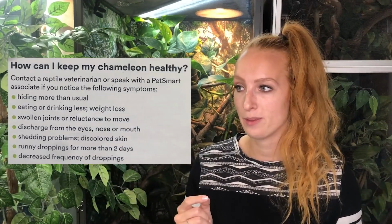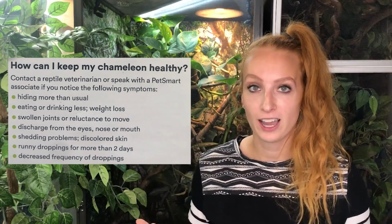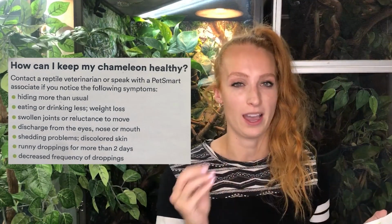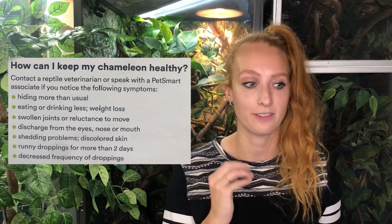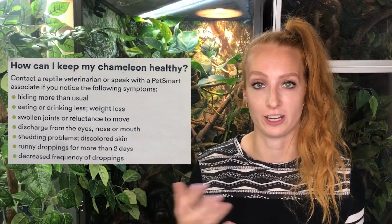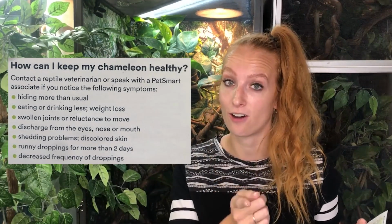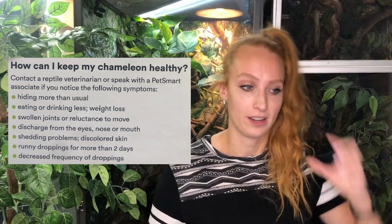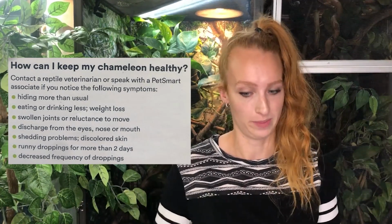Okay, so back to the symptoms. Hiding more than usual. If you buy a baby chameleon from PetSmart and you bring it home, it's going to be hiding from you 24/7. Chameleons naturally hide from us. That's their defense mechanism, so I wouldn't necessarily consider that a concerning symptom. And if a chameleon's hiding, that means they're feeling scared. If a chameleon's sick, they're going to be lethargic and not have the energy to get defensive and protect themselves. So I'd actually say the opposite would be true. If you had a chameleon that was not showing any signs of being defensive, then you might be concerned, if that's not their normal behavior.